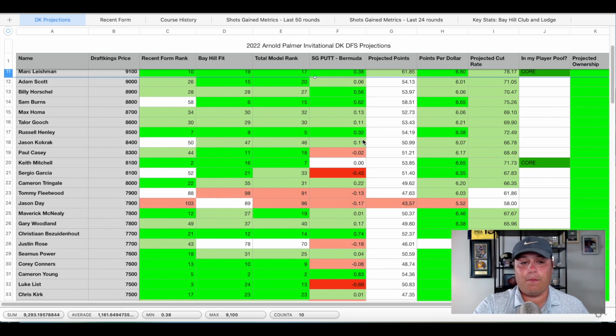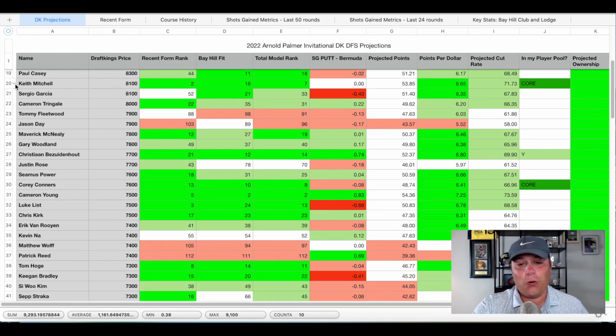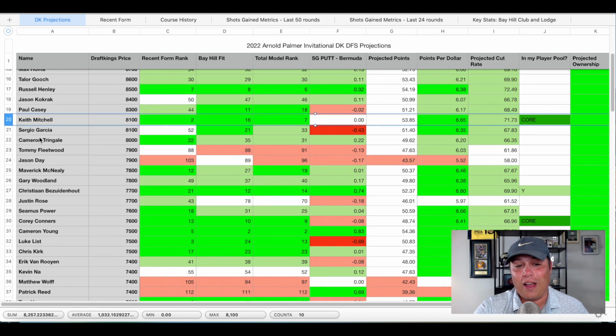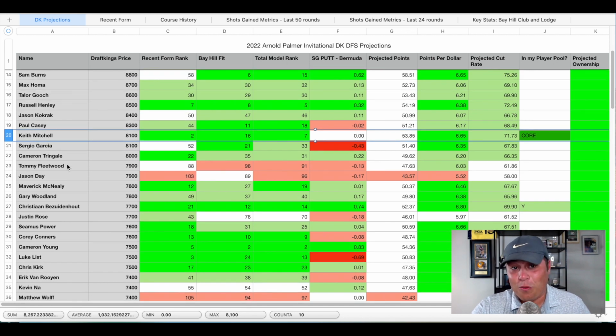Next up for our bread and butter play, we're going to have Keith Mitchell, who we got to ride this Keith Mitchell train. I mean, he's been in unbelievable form over the last 2 months, really since the start of this season. There hasn't been many better players in the world. In this field, only Jon Rahm has had a better stretch of form than him. At $8,100, I think the price tag is more than fair. It might be a little bit of sticker shock, especially when we consider the guys around him. I mean, like a Tommy Fleetwood, Jason Kokrak, even a Russell Henley. He's a little bit overpriced, but the recent form really tells us everything we need to know.